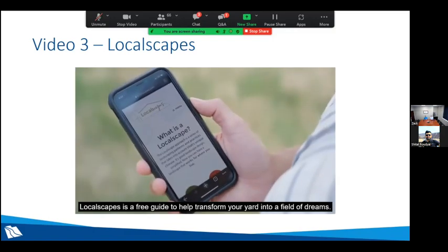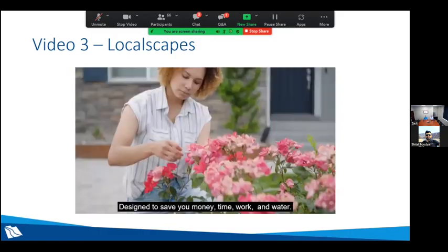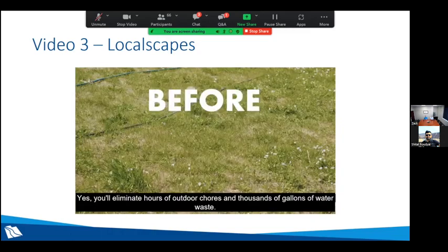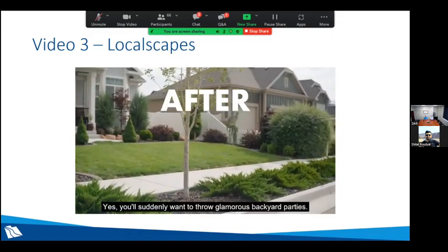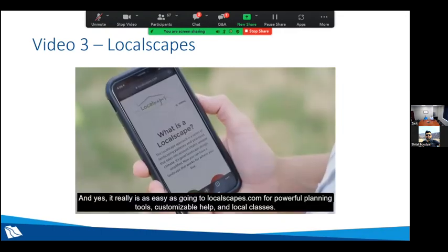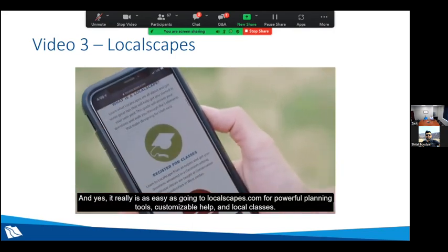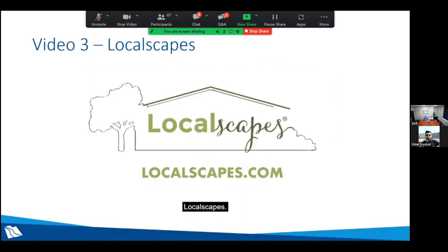Localscapes. Localscapes is a free guide to help transform your yard into a field of dreams, designed to save you money, time, work, and water. Yes, you'll eliminate hours of outdoor chores and thousands of gallons of water waste. Yes, you'll suddenly want to throw glamorous backyard parties. And yes, it really is as easy as going to localscapes.com for powerful planning tools, customizable help, and local classes, all free to you. Save green, stay green, go green. Localscapes.